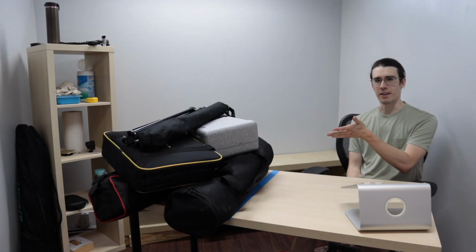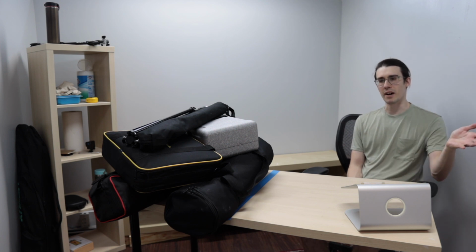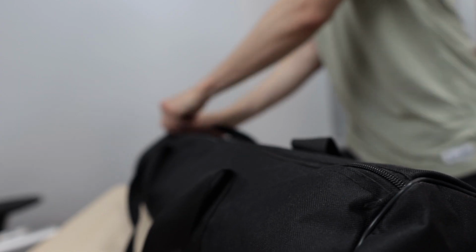We've got a desk and we've got gear, which is a perfect transition to talk about what this space is going to look like.